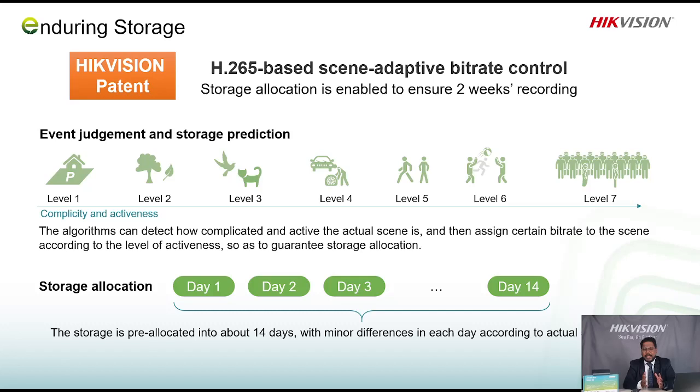So how the technology can be used? 2 weeks की recording छोटे से आपके size में यहाँ पे DVR आपको provide कर रहा है. So here in this case, we will discuss more and more about this. So event judgment and storage protection technology is used over here. That means what it understands. So here, how does the algorithm work? So it identifies the different scenes.